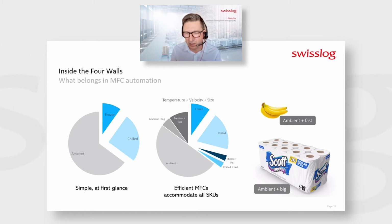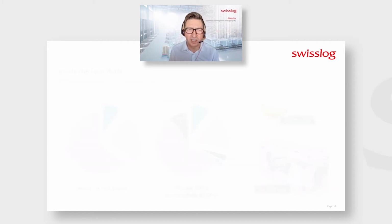And if we look to the right there, there are some good examples: bananas, ambient and fast, and toilet roll, kitchen roll, which is both ambient and large. So how do we deal with that operationally within a retail-based MFC?